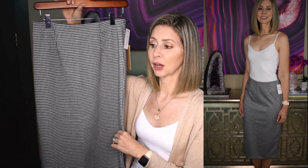So I couldn't go down. I don't even know if they have the next size down. I couldn't go down because it wouldn't fit my hips, but I'm probably going to return this, but I don't know. Let me know what you think.